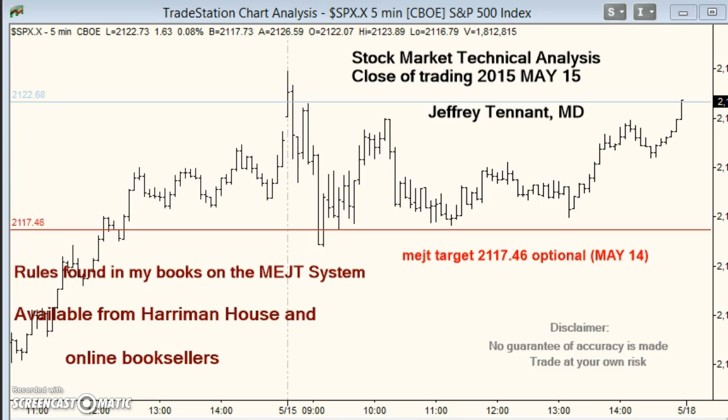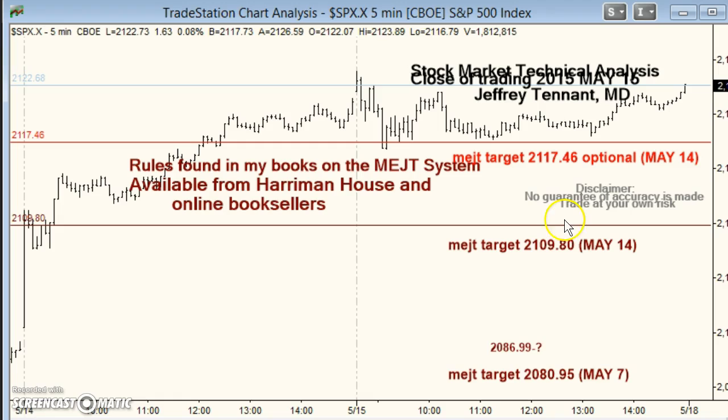We had a couple of targets. One was an optional target of 2117.46 that printed and was a good support area. Let's not forget that we also have a target from May 14th of 2109.80, which remains active. We also have some prices in the 2080s, which I think will print at some time.